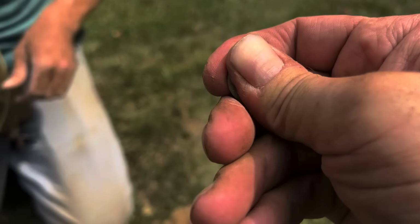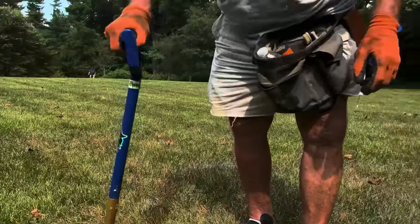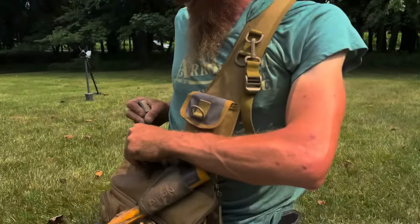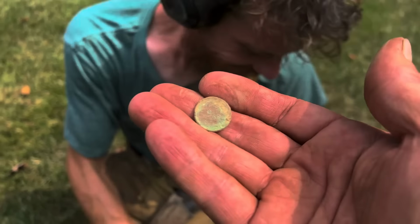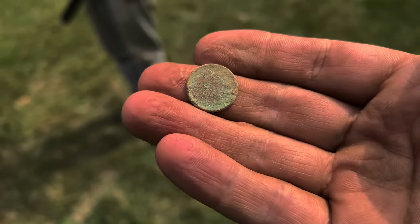Hey, don't you hit him, Doug. The Excalibur is going to get Rich one for sure. Oh, he got one. Doug, you had one right behind me, 10 feet behind me. That could have been. It couldn't have been any closer without being. And there it is.